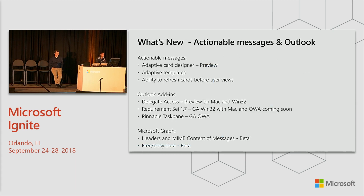So with that, I wanted to give you a snapshot of what's new when it comes to actionable messages, Outlook add-ins, and Graph in the context of Outlook. So I showed you the adaptive card designer. We also have created some templates, so if you are using flights or a restaurant, you can provide us with the data, and we'll go ahead and fit that into our template that we've already created. And then finally, the ability to refresh cards before a user views it.